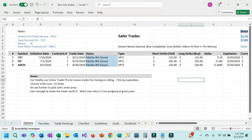If I see $70, $80, $90 in premium with just clicking the roll button in Active Trader Pro, then a lot of times I will do a limit order, usually more on the high side, and try to roll it if I have that opportunity. If I have 10 or 15 contracts potentially expiring September 20th, I can click on roll for each one and look at each one in about 10 minutes. I know it sounds really technical, but sometimes keeping things simple is really the best way to go.